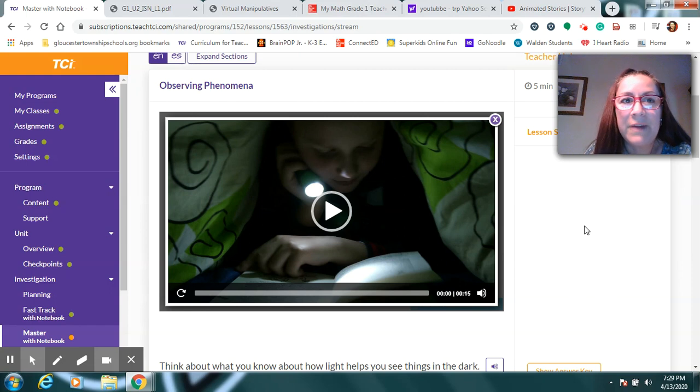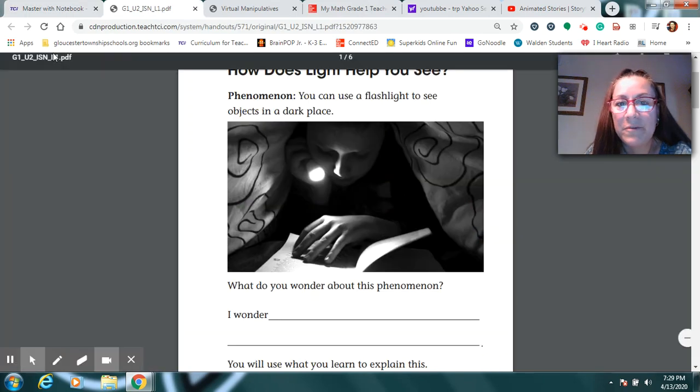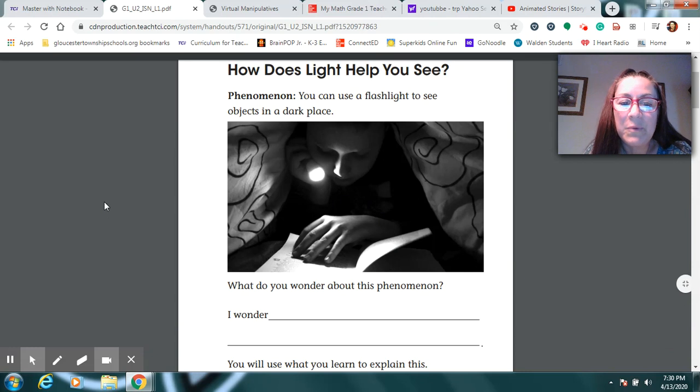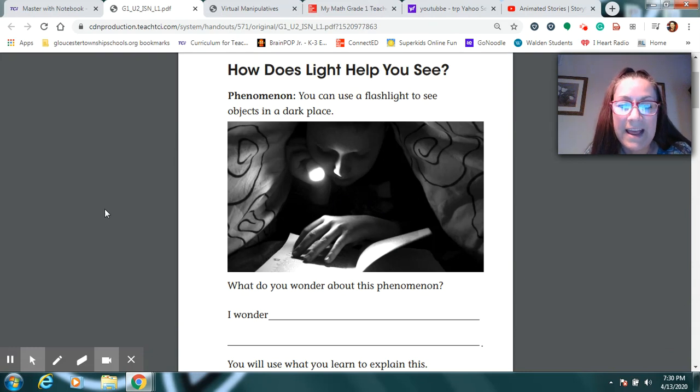So now I want you to grab your science notebook. You're going to find a picture that has that same child who's hiding under the blanket. And we see that they're trying to read under the blanket. It's dark. We just talked about how you would need light to see better in the dark. But what is another question you might ask? Something maybe you wonder about this phenomenon. Just finish this sentence. I wonder what?